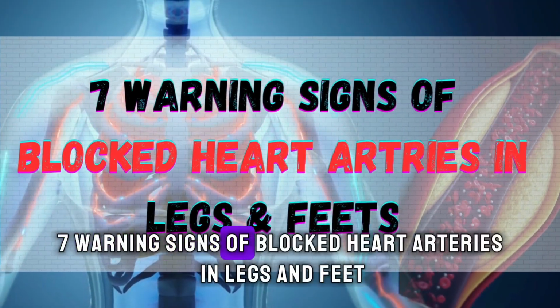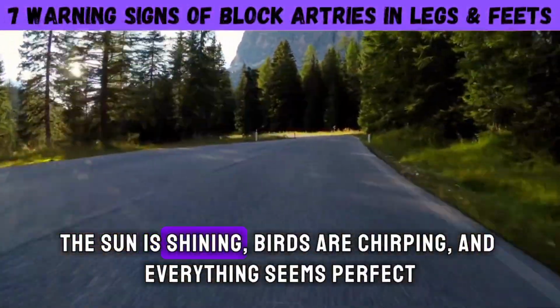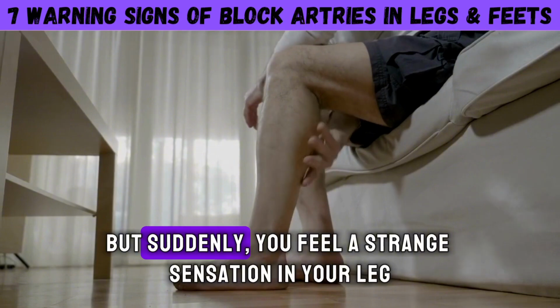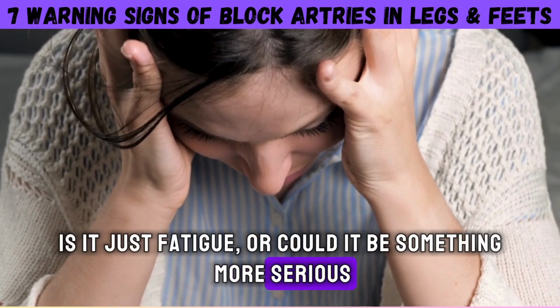7 warning signs of blocked heart arteries in legs and feet. Imagine you are taking a stroll in the park. The sun is shining, birds are chirping, and everything seems perfect. But suddenly you feel a strange sensation in your leg. Is it just fatigue, or could it be something more serious?